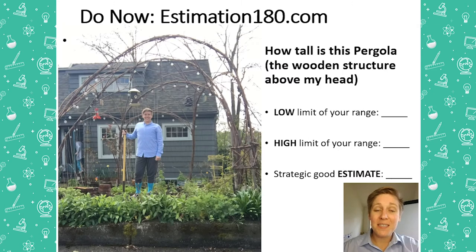Our do now today is the same as last time. We did estimation 180 last time using quantity, or things you can count or measure. So we had bottle caps in a jar, and at the end I revealed how many bottle caps really were in that jar. We talked about coming up with a reasonable estimate. So today, a reasonable estimate you're going to try to figure out is the height of this pergola. This vertical distance from here to here. The pergola is this wooden structure my neighbor has in her garden that she built that has lights on it and her garden, and she has plants growing up the side of it.